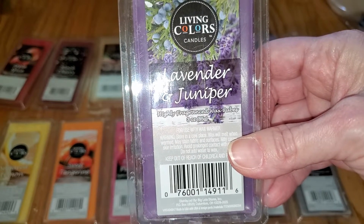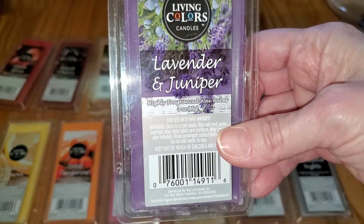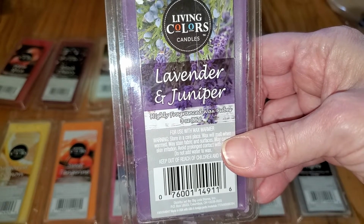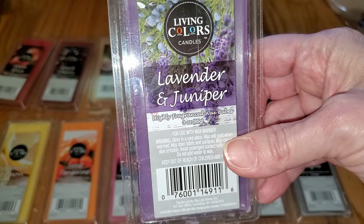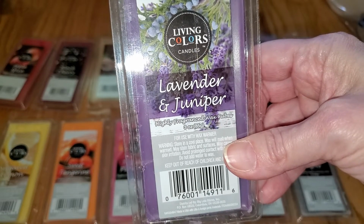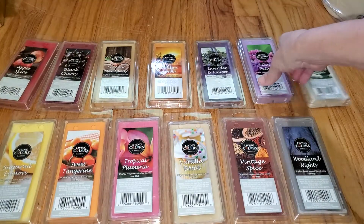When it's melted, I don't detect any of the subtle notes that I mentioned, and it's just a nice, slightly fresh men's cologne or body wash type scent. I don't smell the lavender or anything like that. So it is a nice scent. It's just kind of a general men's cologne body wash type scent. Throw is strong, 3.5 out of 5.